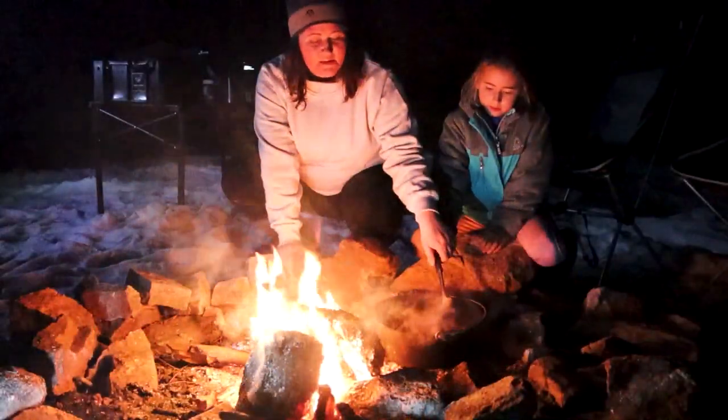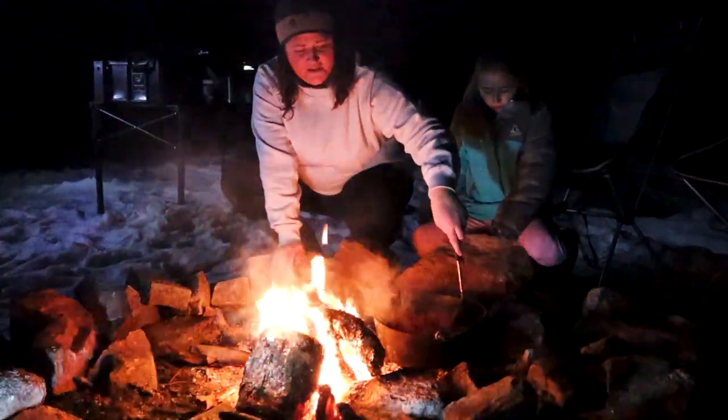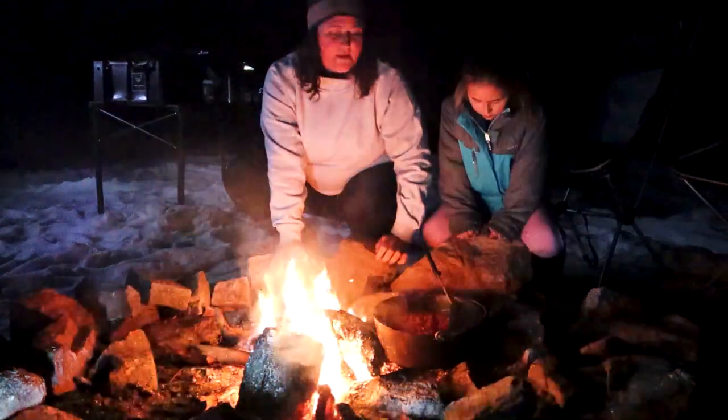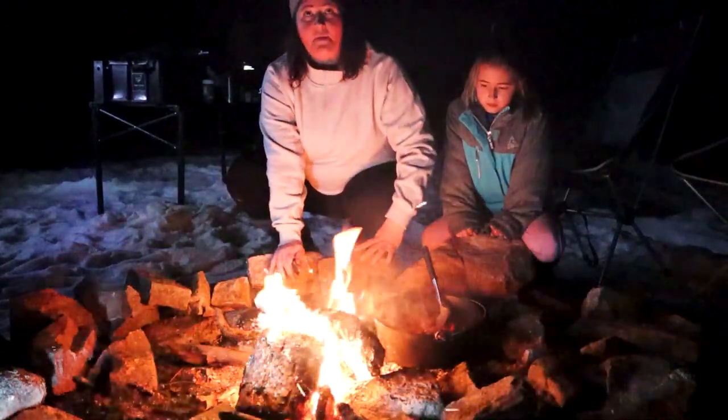Okay, so we decided to make chili tonight since it's so cold. And we're just making it right in the Dutch oven, right over the campfire. So this should be ready in just a few minutes. Really good dinner.